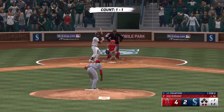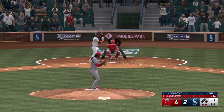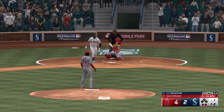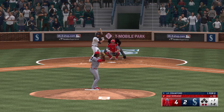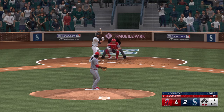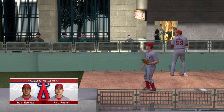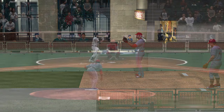Back to the top of the lineup, J.P. Crawford up next for the Mariners. Left-hand hitter waits. Foul back our way, and that's out of play. Not close with that one. Now 2-2. Meanwhile, activity in the bullpen. Carlos Estevez, the veteran right-hander, appears to be loosening up. Fulmer getting loose as well.